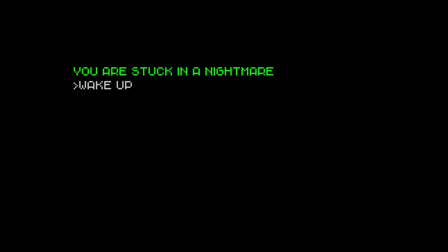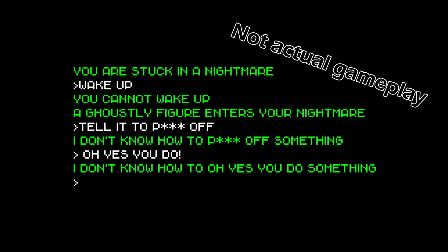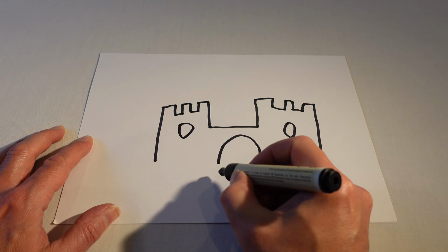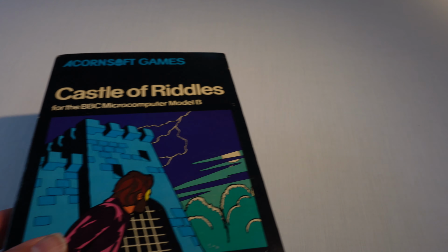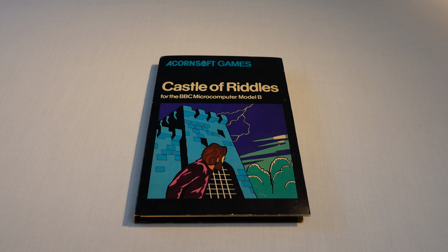But there's a problem. What if you're publishing a text adventure? The opportunity for a hastily drawn, crappy interpretation is immense. But again, Acornsoft did wonders with these pop art style images.